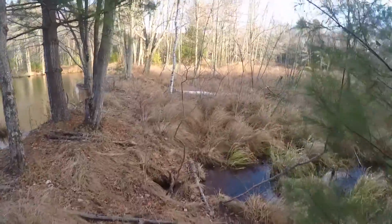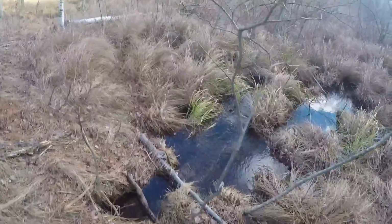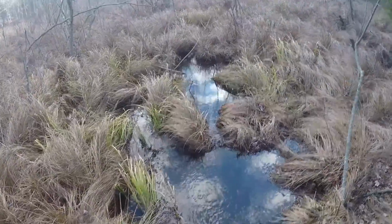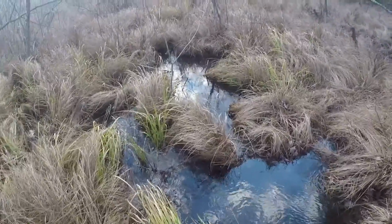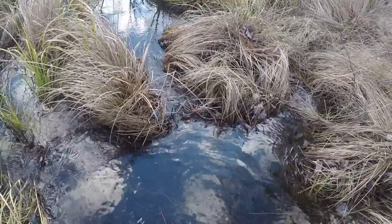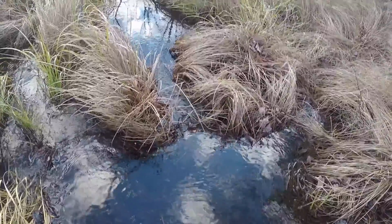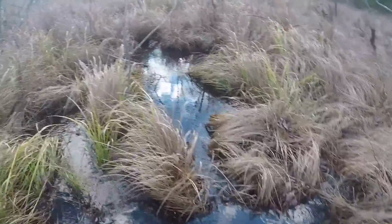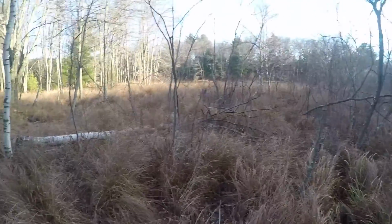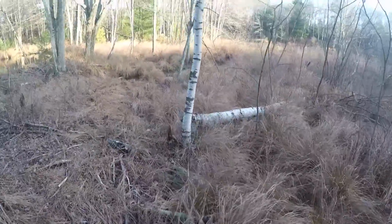Over here, got just a 110 stuck in the weeds right in front of us, right there, and that's where the mink was, and that's where the muskrat ended up, surprisingly enough. There's multiple places in here where I could make sets, but you know, it would be very time consuming at this point.